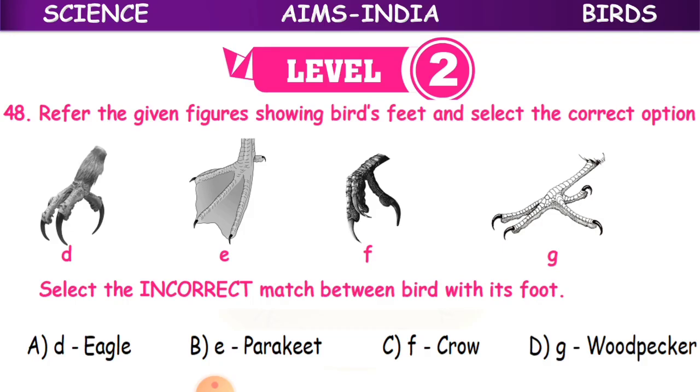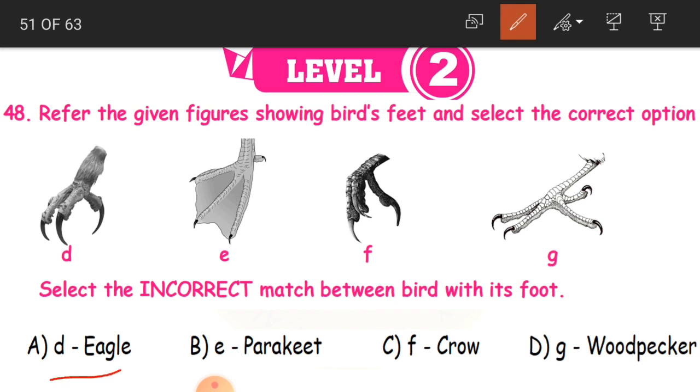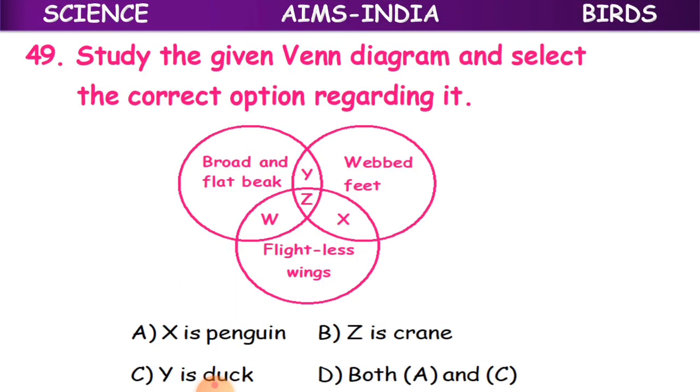Now, D is of eagle according to this picture. So D is of eagle. Is it true, children? Yes. E, that is the webbed feet. E is of parakeet. No, this is wrong. So this is our answer because this is the incorrect match. Okay, F is of crow. This is also correct. G is of woodpecker. Even this is also correct. Clear, children? So which is not matching? Yes, this is E. This is webbed feet. It must be of duck. So E is our answer. Clear?